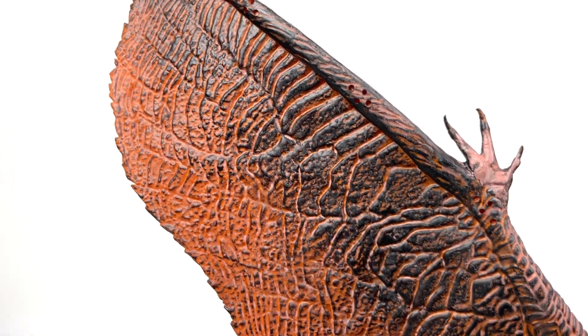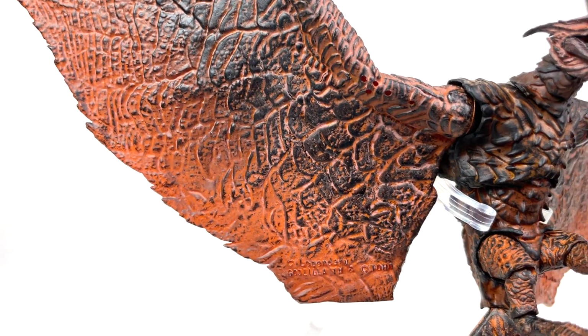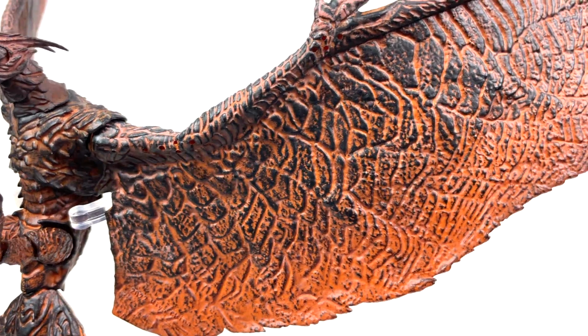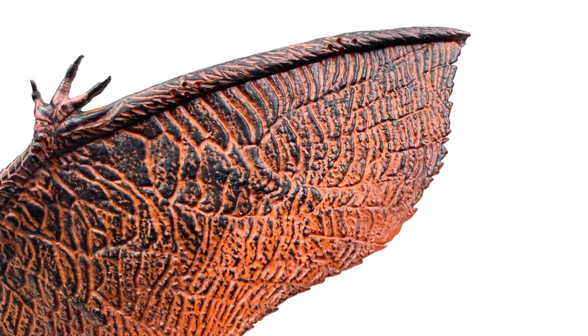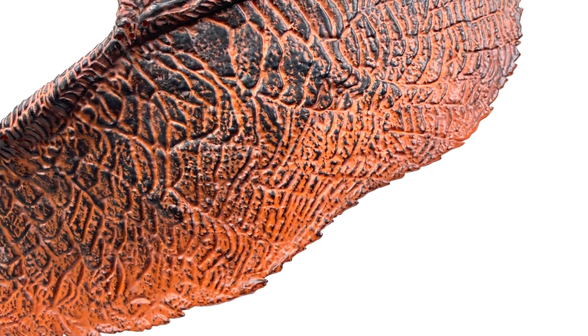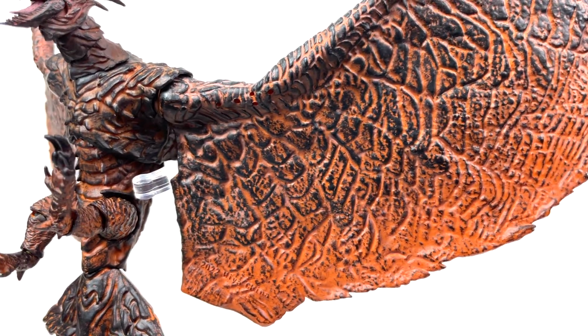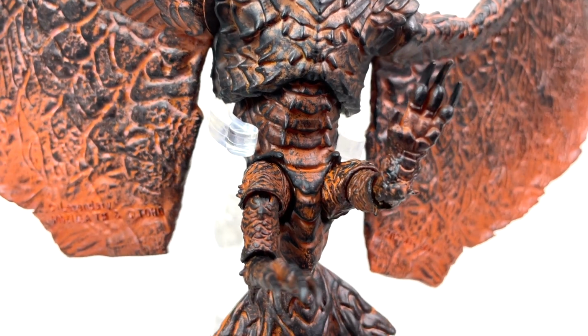My only major nitpick with this figure is just that I wish there was some reds, maybe a tiny little bit of yellow kind of mixed in with the base color of the figure. This rusty orange on black and dark brown really isn't a bad thing. I just think a little bit more red, maybe even some yellow, really could have communicated lava a lot better. But other than that, I really don't have any complaints when it comes to Rodan's paint.